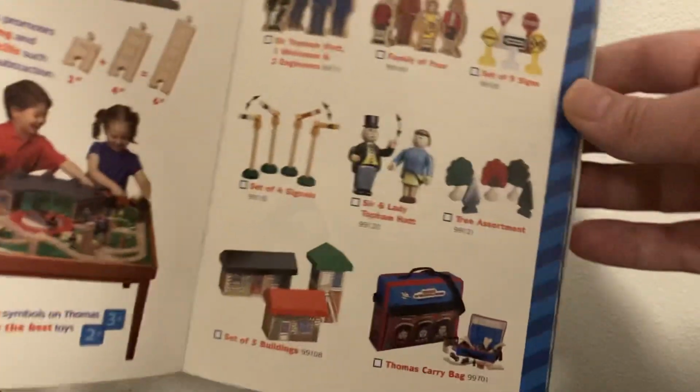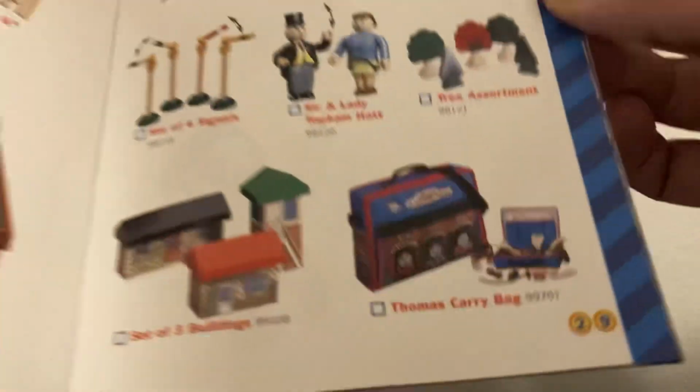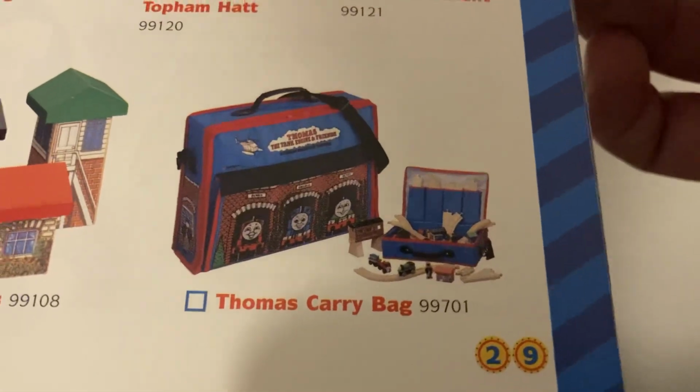And we get some little accessories to make the sets look more flavorful, to give a little flavor to the sets. What's weird is this Tom's carrying bag actually has the 1997 design carrying bag, which is really cool.